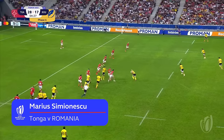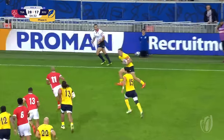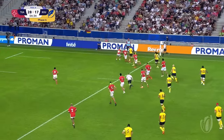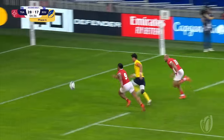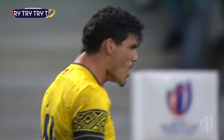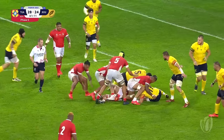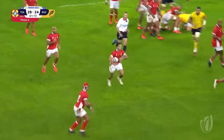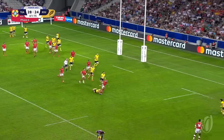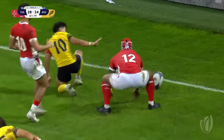Quickly out the back to the new man. Long pass over the top. Here's the right wing. He puts it on the toe. And Romania have another try. Offload ball. Big hit as well. Still alive for Harvili. And here's Peter Aki. Peter Aki is in for Tonga.